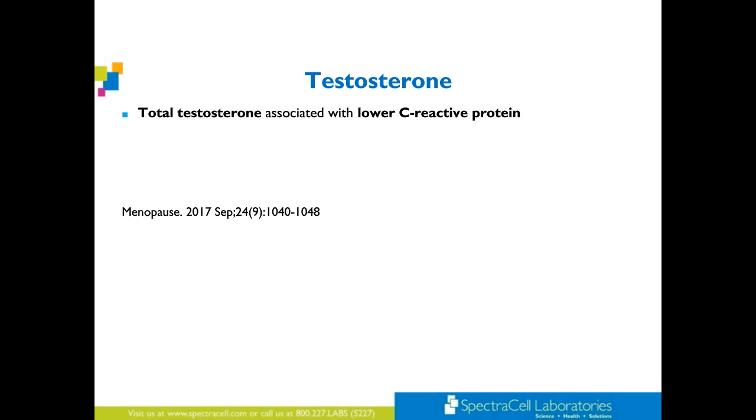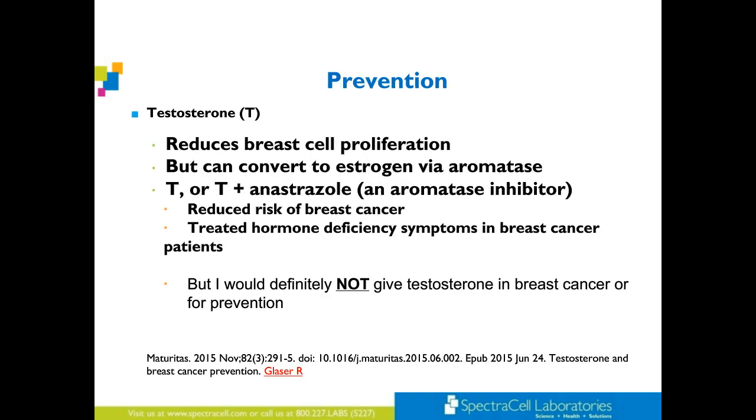anti-inflammatory overall. So that's why aromatase inhibition, whether naturally or with prescriptions, can be protective because it tends to boost testosterone and lower estrogen. However, you don't want to convert that to dihydrotestosterone, which is 5 times stronger than testosterone, because that's a tumor promoter as well. So that's why vitamin D, which kind of blocks those downstream pathways, is important. Zinc blocks those downstream pathways. Turmeric blocks those downstream pathways. They're very important. So testosterone in the study reduced breast cell proliferation, but can convert estrogen through aromatase.